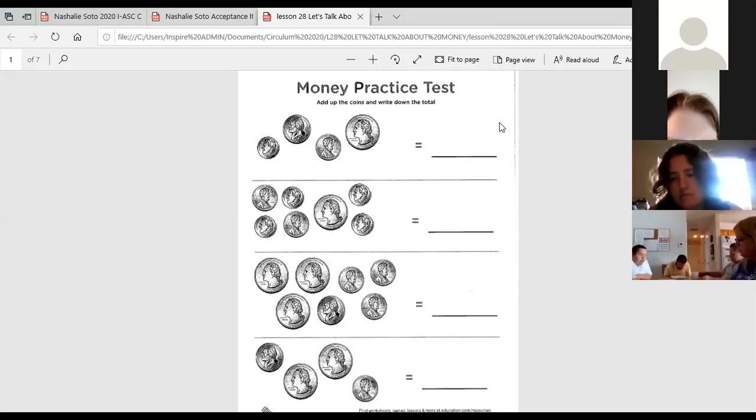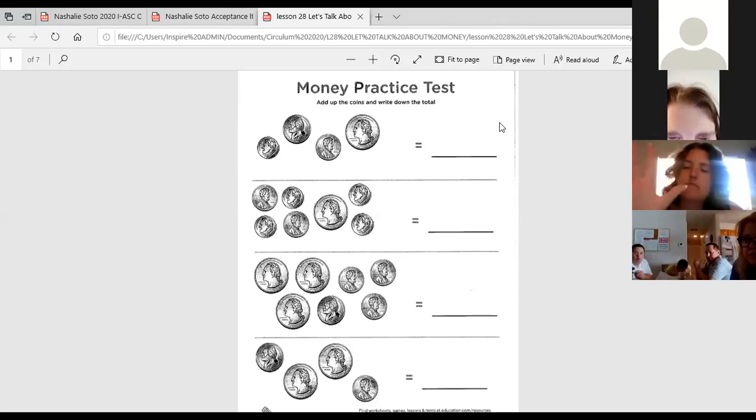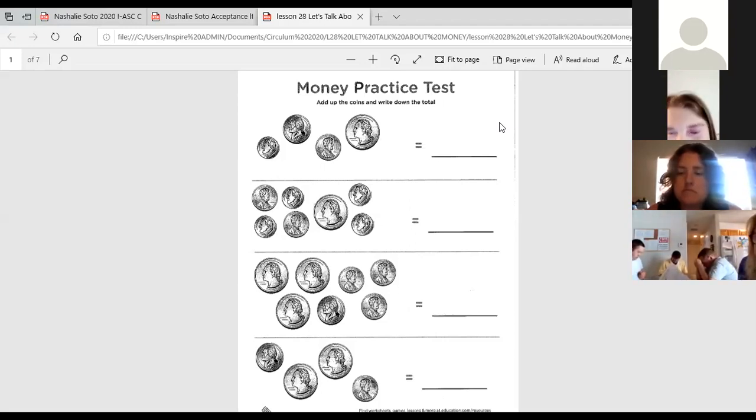Yep. So on the first one, we notice that we have a dime, which is worth how much? 10 cents. 10 cents, yep. We have a nickel, which is worth how much? 5 cents. Good job. And then we have a penny, which is worth how much? 1 cent. Good job. And then we have a quarter that's worth 25 cents, right?